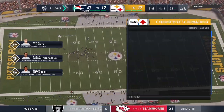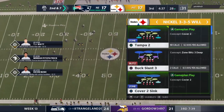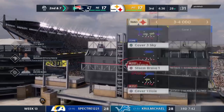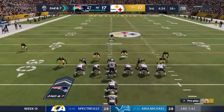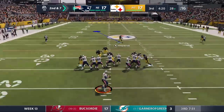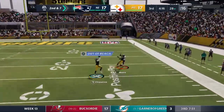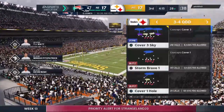Well, it's time for them to be good teammates right here. And what I mean by that is possess the ball for a little while. Get at least 2 first downs. Give their defense a chance to settle down a little bit after they give up a touchdown. Here's 2nd and 7 now from the 28. Throwing, Jones. He's going to float this one deep right side. And he bats it away, and it falls down incomplete.